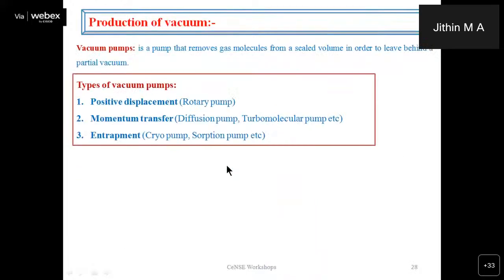Now we will go to the production of vacuum. How to create vacuum? In a laboratory you can see a lot of vacuum pumps: rotary pump, Roots pump, dry pumps, cryo, diffusion, turbo. There are a lot of pumps, and you have to choose them wisely for specific applications. I'm just talking about a few of the pumps which we use regularly in research labs.